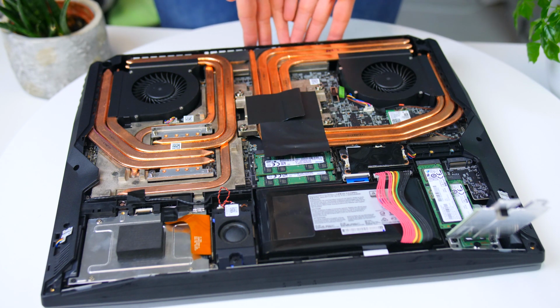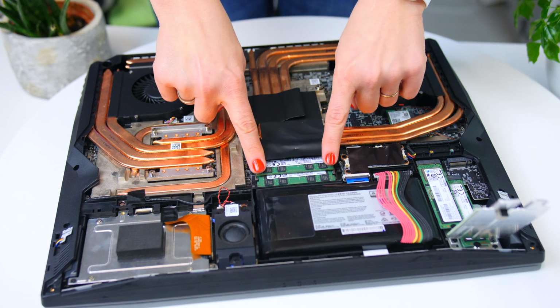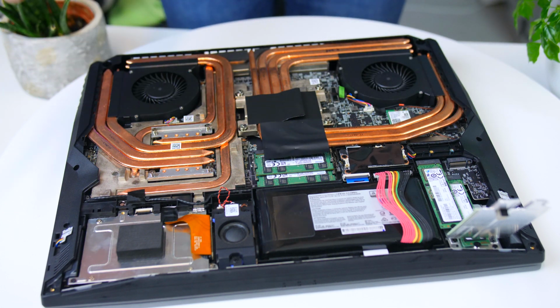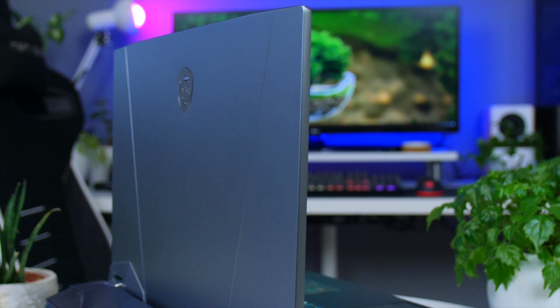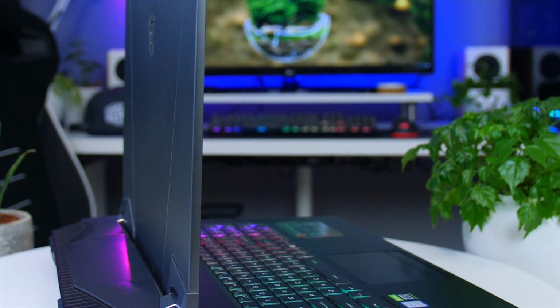But it is not perfect internally either. The two smaller fans are not reachable from here, and 2 of the 4 memory slots are on the back of the motherboard as well. Then again, since you will either get 64 GB of RAM or 32 with the 2 free slots being on the top, there isn't really much reason to upgrade.